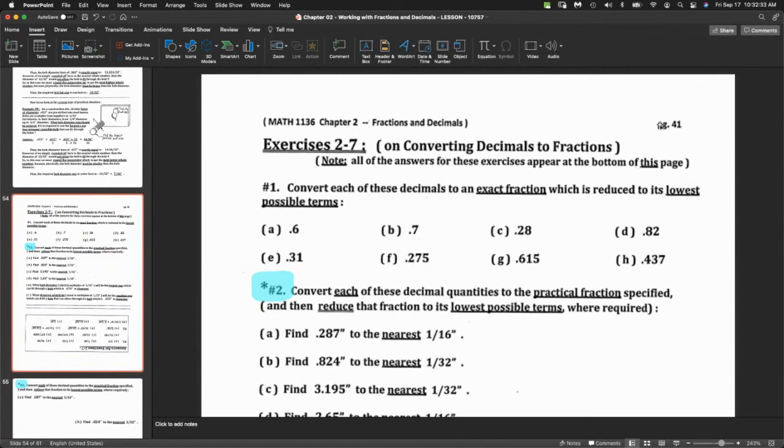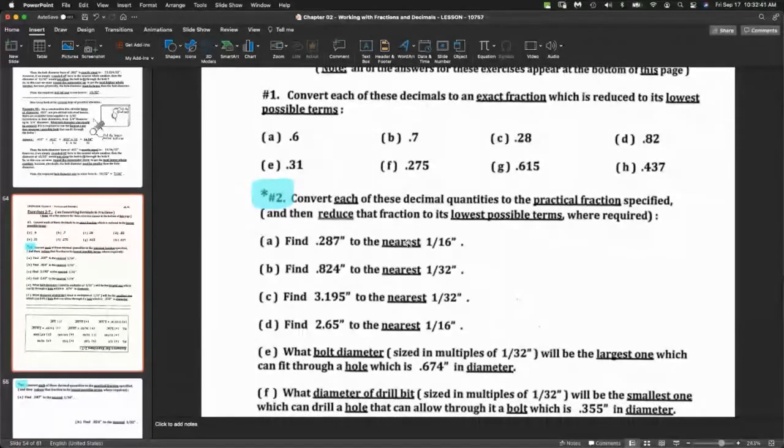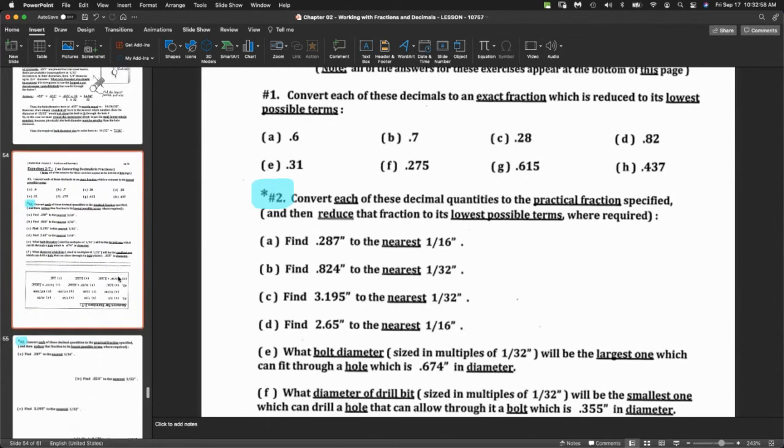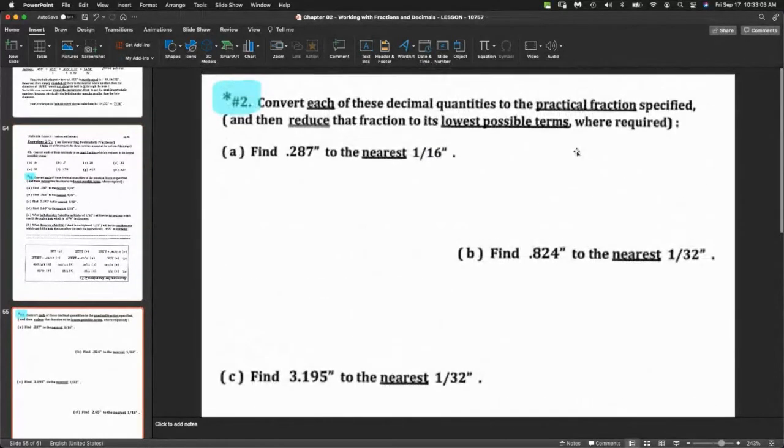So anyway, on page 41, there's a very brief set of questions involving decimal and fraction conversions. The emphasis that I want to make is on question 2. You see these ones here. These are really key questions, especially for metric to imperial conversions, or within imperial, going from a decimal to a fraction. So I'm going to take a look at question 2, and we're going to practice some of these things. We might do a couple of them because they are really useful questions.